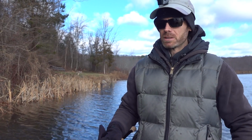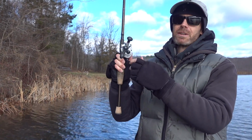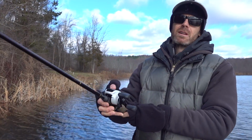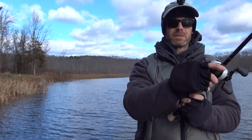I haven't thrown it in such a while. I've been just focusing on these giant lures. So I'm excited to see if, oh, first cast in the tree, wonderful. Come on. Excited to see if it can work some magic and get me some fish here on these cold, difficult days.